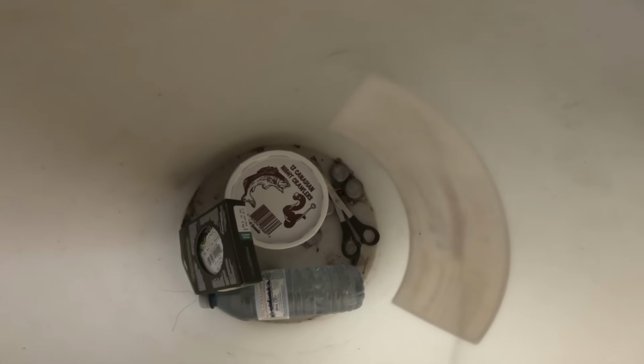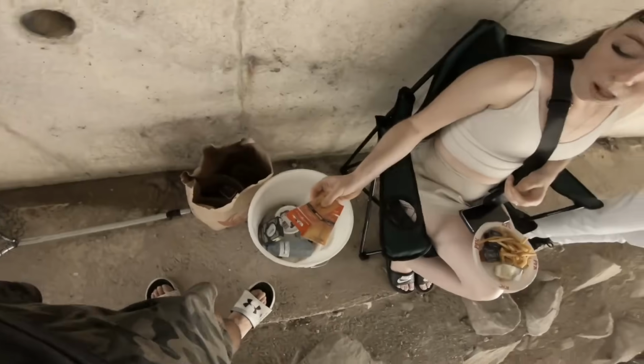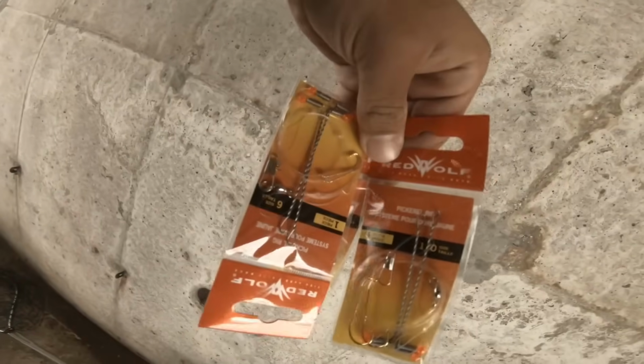We got some worms for bait. We're gonna be using pickle rigs. You guys see a delicious KFC right there. We also got some pickle rigs. That's what we're gonna be using today. And so we're gonna spool up that reel real quick.